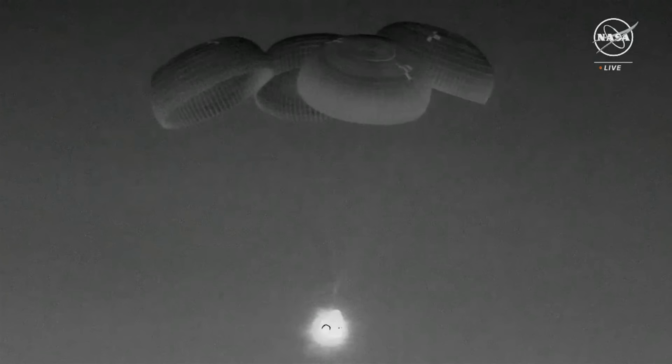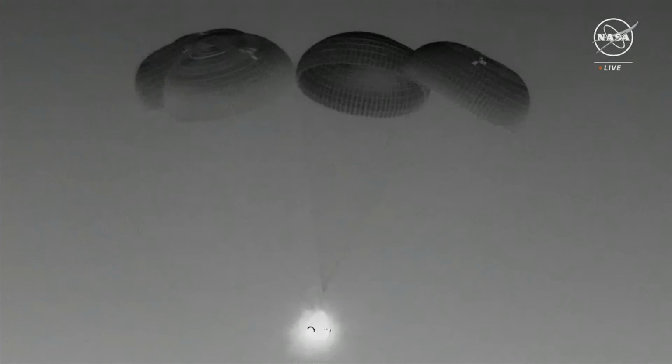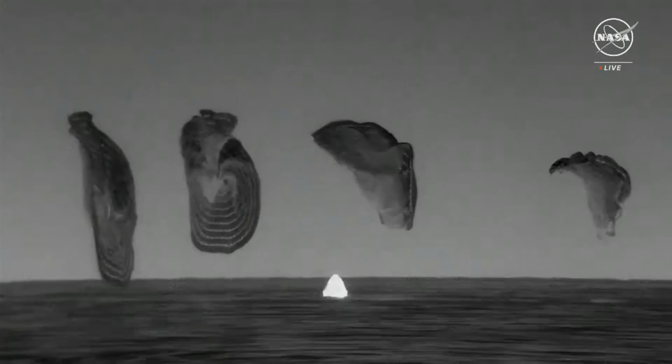Standing by for splashdown. What a beautiful sight. As you can see on your screen, Dragon splashdown. SpaceX copies, see the same. Visual and audio confirmation for splashdown of Dragon Endurance.